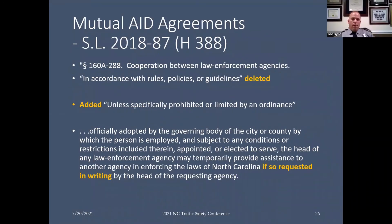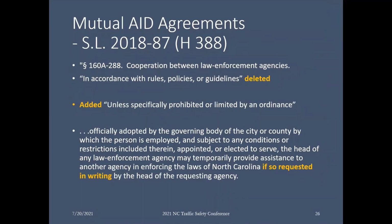Correct. And so here is the mutual aid agreements. This is a fairly recent change. It happened a few years ago now, but basically what once was true is that you had to have specific rules, policies, or guidelines that allowed for mutual aid agreements. Now the statute specifically says unless specifically prohibited or limited by an ordinance. So whereas you used to have something affirmatively saying you can have mutual aid agreements, now the assumption is everybody's allowed to enter into mutual aid agreements, so it's much easier to do this if necessary.